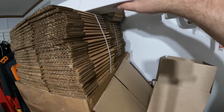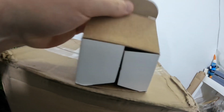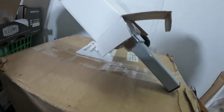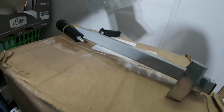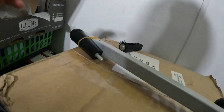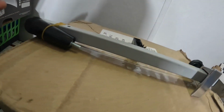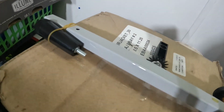I also bought one of these box resizers, and I had these on my list to get for a while. Let's see, I didn't open it yet, so let's check it out. All right, a little assembly required, but let me show you what I've been using.